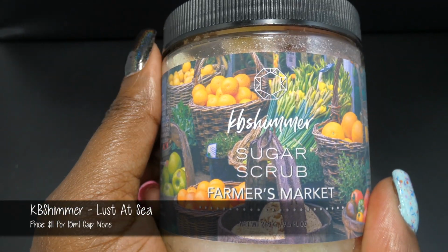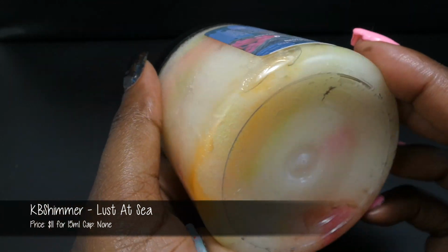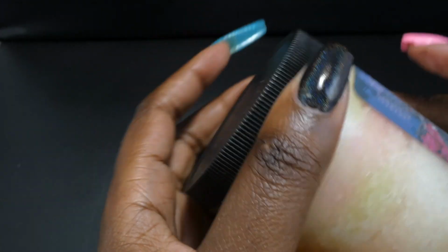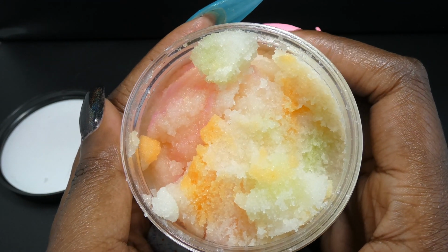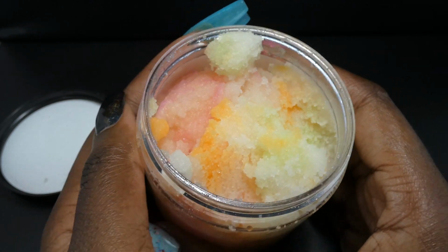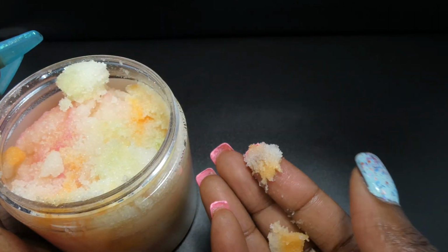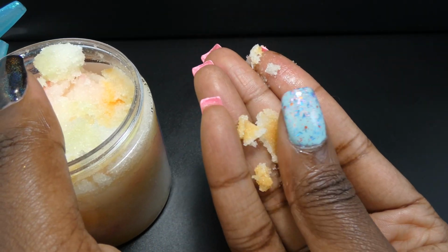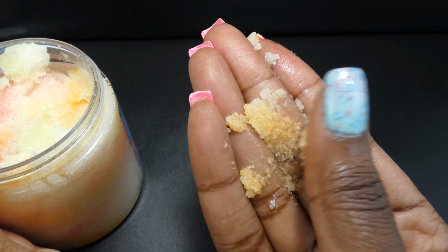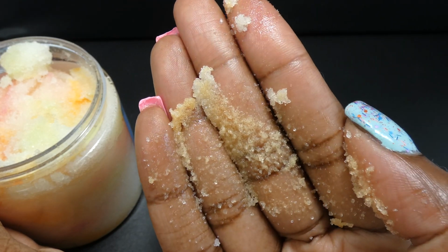KBShimmer will also be offering their sugar scrub to polish pickup, and this one is called Farmer's Market. This is inspired by the bounty found at local markets, and it's described as fresh summer scents starting with a melody of fragrant clementine, ripe apple, and sweet lemon. A bouquet of blooming lily, delicate freesia, and soft violet adds fresh floral notes, while a base of musk, amber, and rich vanilla adds a lasting depth pleasing to the senses. It's priced at $10 for 9.5 ounces and has no cap.